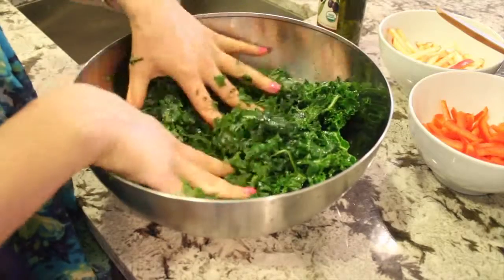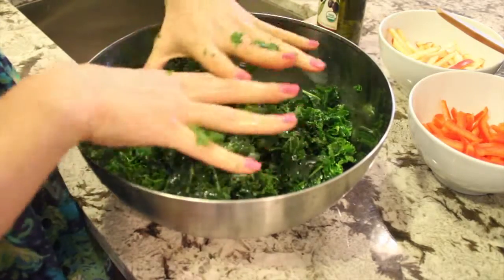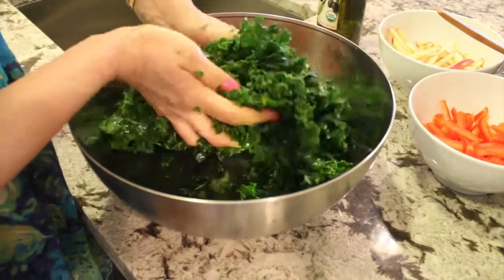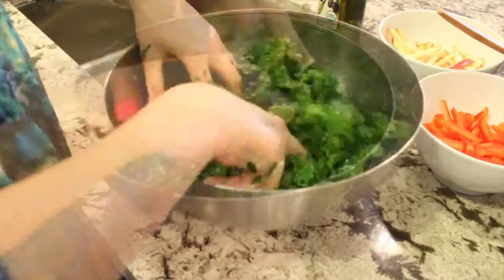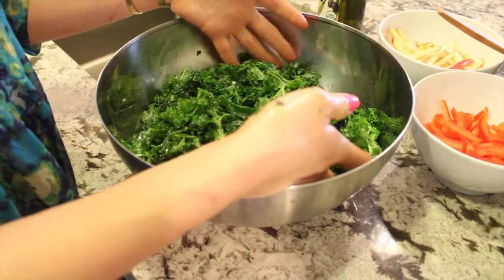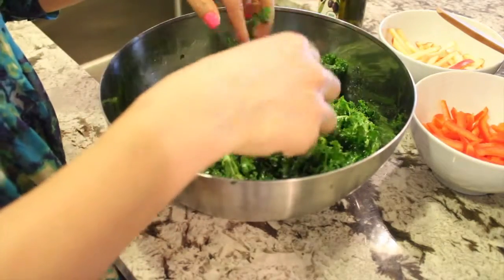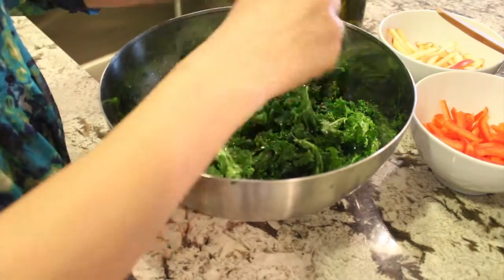All right, so here we have our massaged kale, and you can see right away it was full in the bowl, and now it's half in size. And you can see it's actually not that much once you bunch it all together. Okay, so once the kale is ready, it's actually the lengthiest step in the whole process of the salad. Once the kale is prepped, it's pretty easy, and all we're gonna do is just add the rest of the ingredients, and it's gonna be very, very fast.